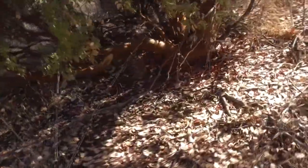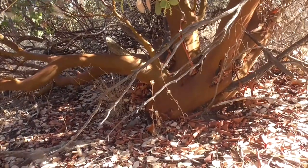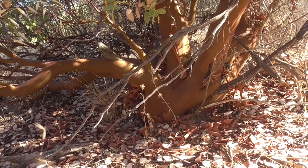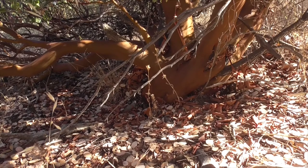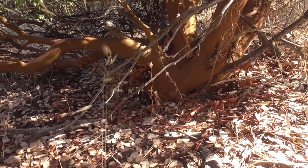Another way to tell, look at the base here. If it has a big burl on it, then that's our Eastwood glandulosa. You can't really tell here, but I don't see a big burl. So it's telling me it's a Big Berry, but that's really not a very good indicator. I want to find the fruit. The Big Berry obviously has bigger fruits on him.